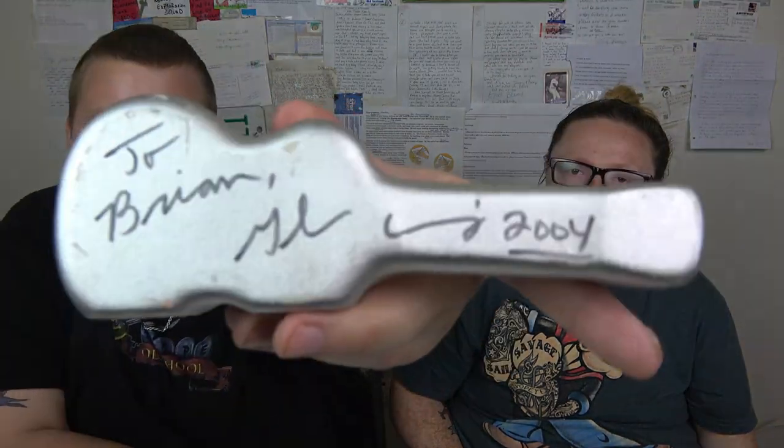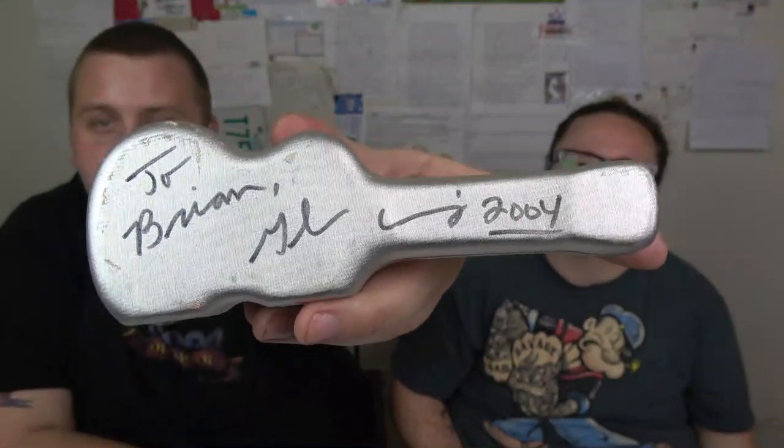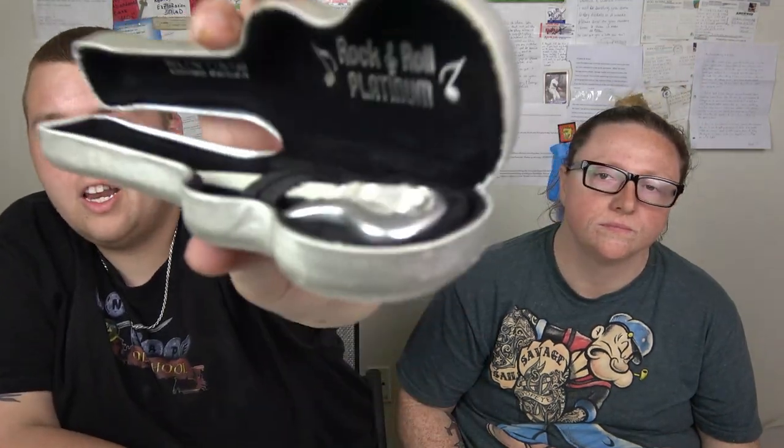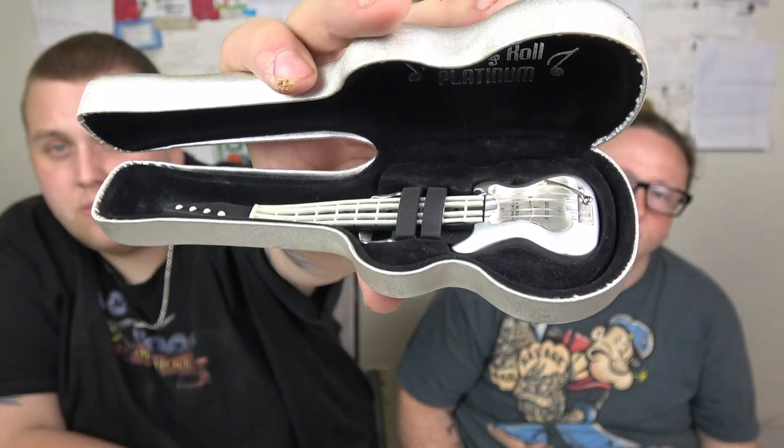All right. We still got the watch here with the mystery signature that no one's been able to figure out yet. That could be a freaking $1,000 autograph for some random guy in the corner. I have no idea. But if you couldn't see in there, rock and roll platinum little guitar watch. These have sold on eBay for about 25, 30 bucks or so. So not overly expensive, but that's with no autograph. I don't know whose autograph that is.